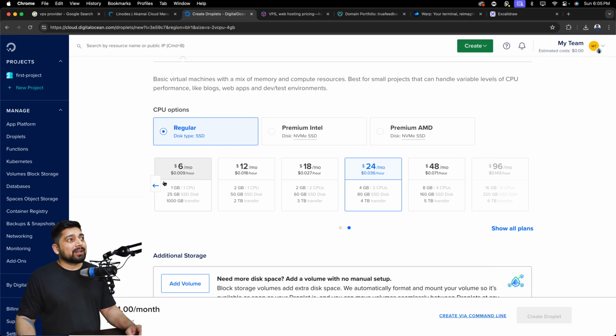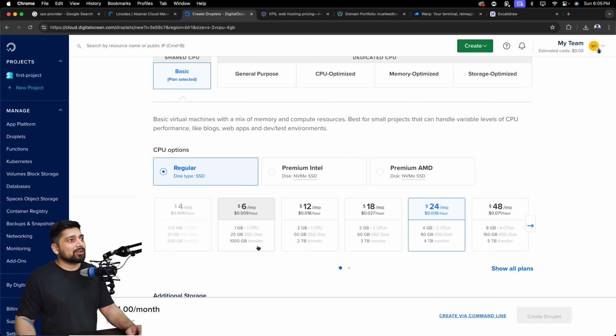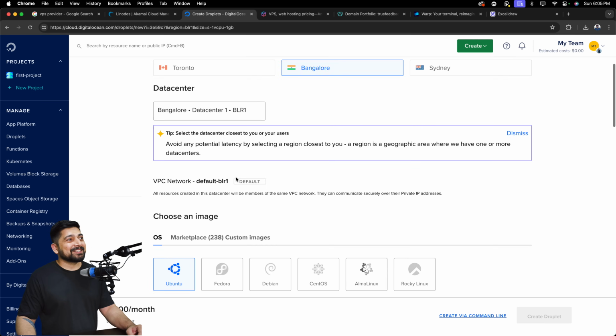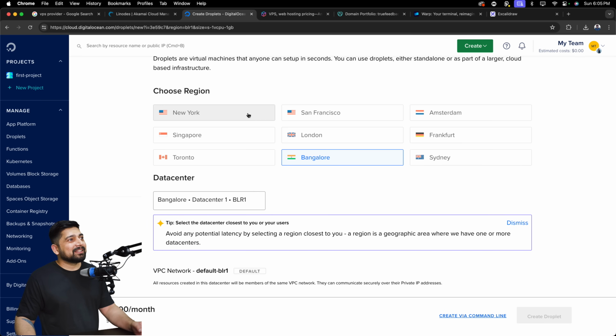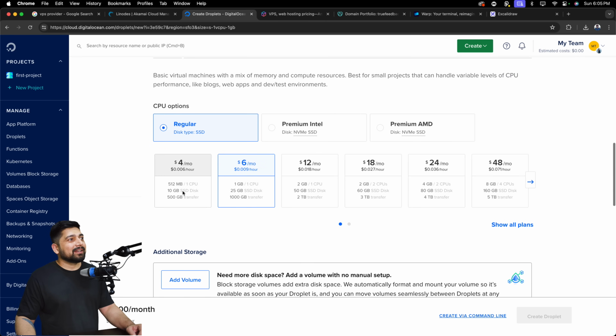But if you want to go with the regular, you can go ahead and choose the absolute bare minimum $4. But for that, I guess you cannot choose $4. Can you choose? Anyways, this is not available in the data center. I have to change the data center here. I'm pretty sure it's available in SF. So you can go ahead and choose that, and yep, it's available there.